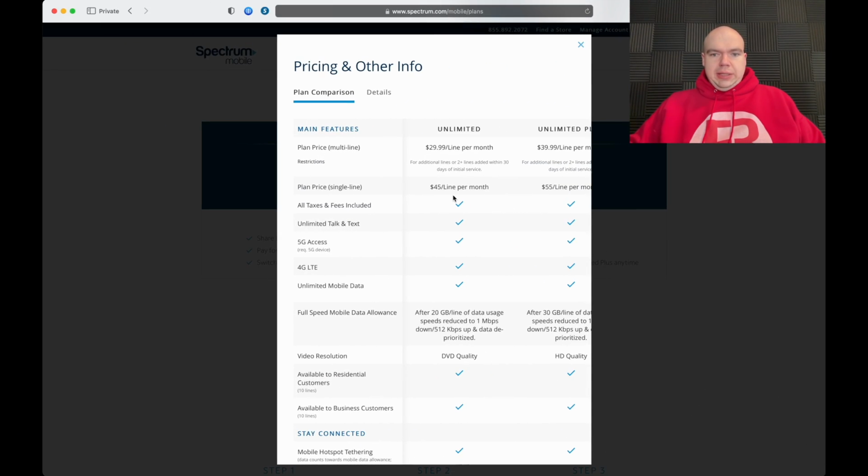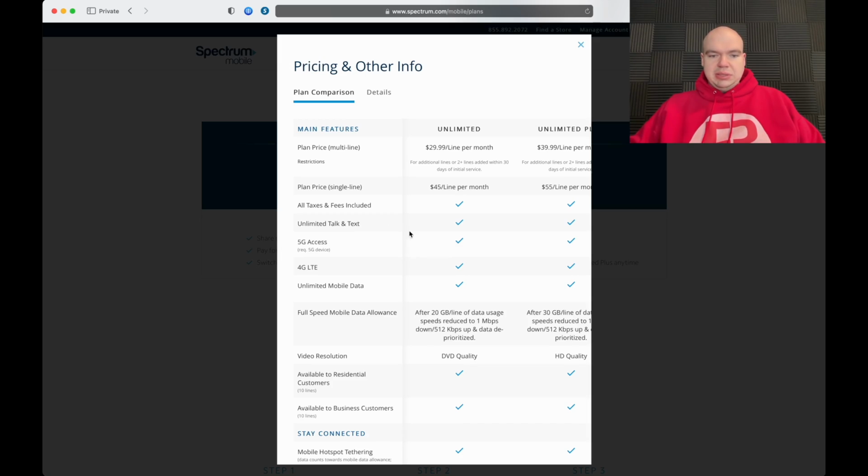So it shows right here. If you don't have the 2 lines, it's $45 per line. All the taxes and fees are included. I love that, by the way. Unlimited talk and text. The 5G access requires a 5G device. Gets you that 4G LTE. Unlimited mobile data, yes. But here is where it slows down at.